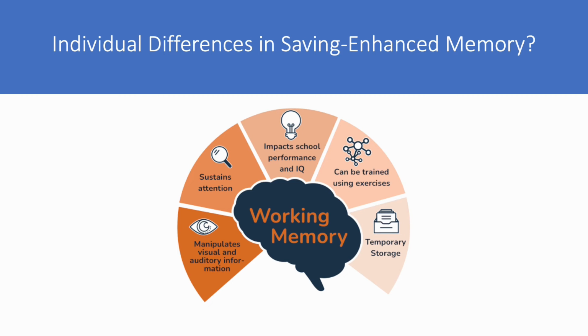So that's an example of not only maintaining information in your short-term memory system, but you're also thinking about and actively retrieving information from your long-term memory system, and using that information to do higher order cognitive thinking processes. So that's working memory. Working memory not only sustains your attention with respect to what you're thinking about and temporarily stores that information, it also allows you to manipulate and use that information for higher order cognition.